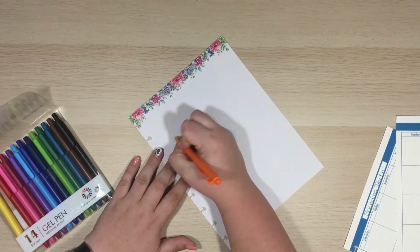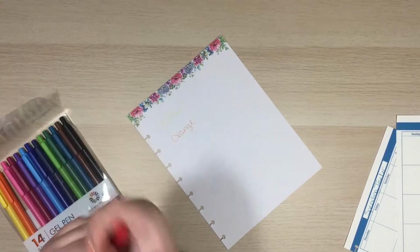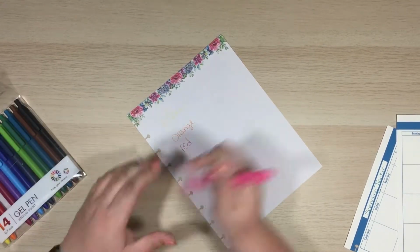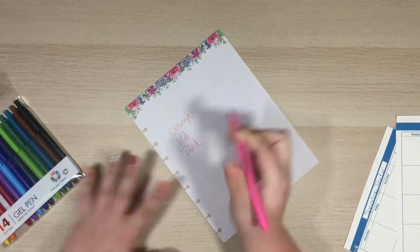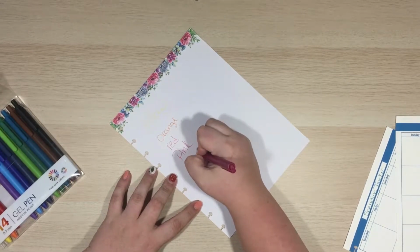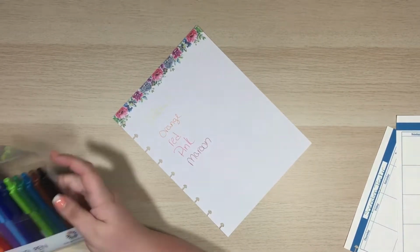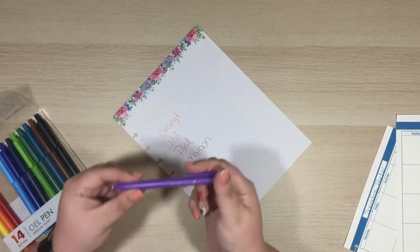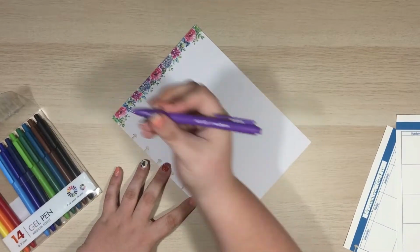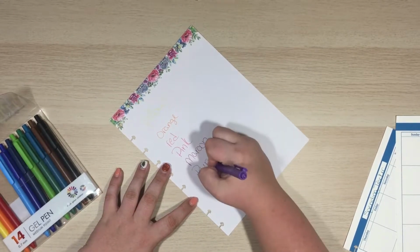Let's see, we've got yellow. Ooh, I like the orange. Orange. What is this? This is like a classic red. I like the classic red. We've got pink. Ooh, I like that pink a lot. This is like, I'm going to go with maroon. They don't actually have colors on them. No, I don't think they do. Nope, they just say Parkoo 0.7, dries 3 times faster, is all they say. So I do like that they're just a very simple pen. Purple.